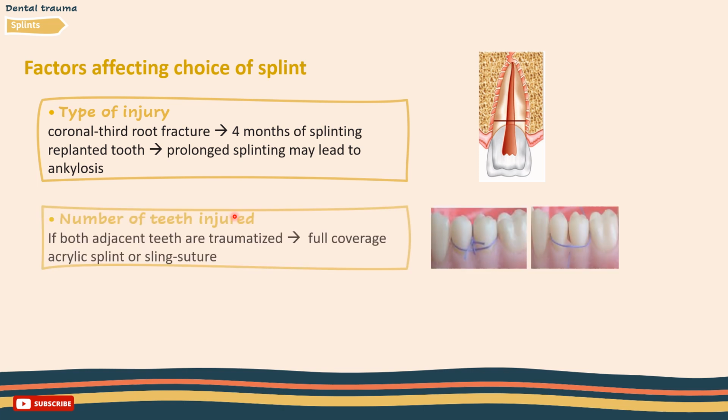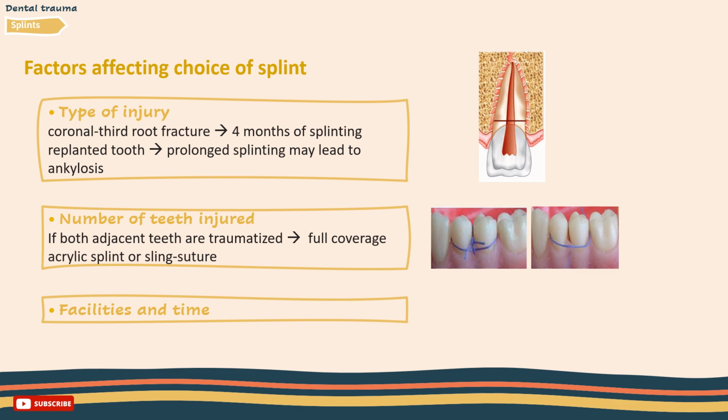Number 2. The number of teeth injured and availability of uninjured adjacent teeth. For example, if both adjacent teeth are traumatized and no adjacent sound teeth are available, a full coverage acrylic splint or sling suture may be indicated. Also, the availability of facilities and time play a major role in your decision. And there you have all the points checked.